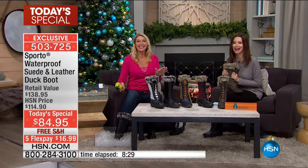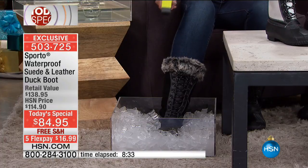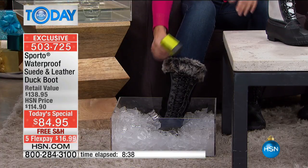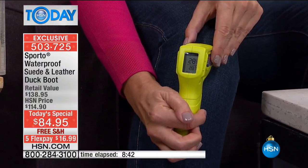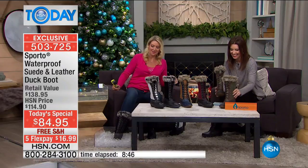All right, how long was it in there? Kyle was keeping track. Over eight and a half minutes. Okay, so now we're gonna take the temperature of the ice again, just to make sure it's nice and still frozen for us. And it is 28 degrees. All right, no faking ice. Yeah, 28 degrees. That's pretty cold.